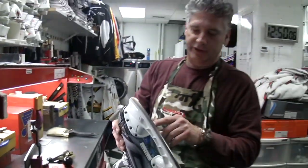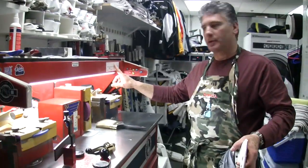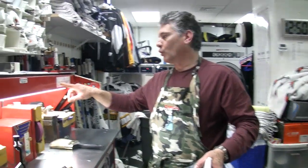Each guy has their number on the skate. And then on this chart here, I know how they want them sharpened, and if they want it before practice or before the game. It's all laid out.